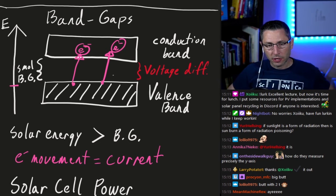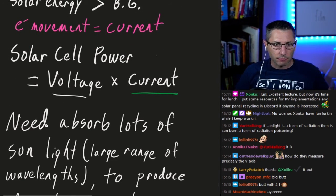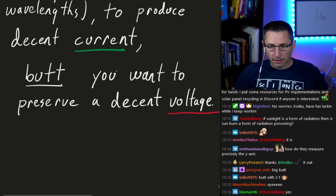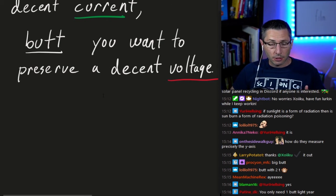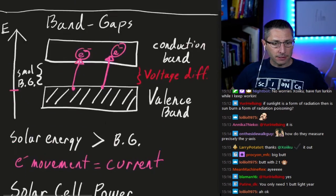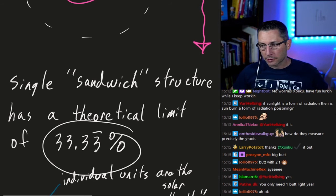So this is the trade-off to get a good amount of solar cell power out. It's this voltage versus current argument, and this trade-off, with the addition of heat losses, limits all of these solar cells to a theoretical limit of 33.33, repeating, of course, percent.